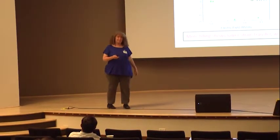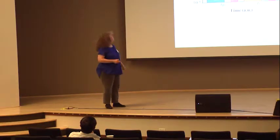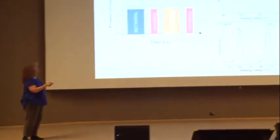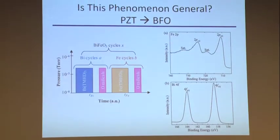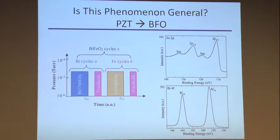Okay, this is one system. You might say, is this real? Is this actually a general phenomenon? So we said, okay, let's go from PZT to bismuth ferrite. Bismuth ferrite is actually multiferroic, but it's antiferromagnetic, and really it's actually just a very well-behaved piezoelectric, better behaved than PZT in many cases.